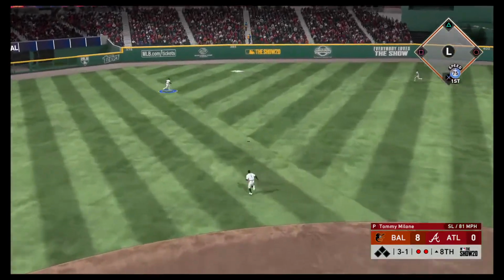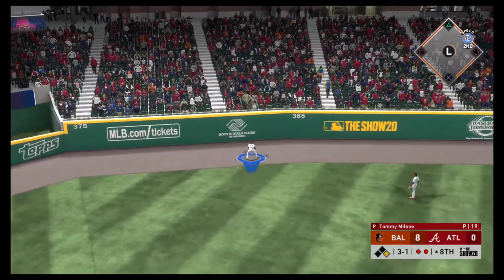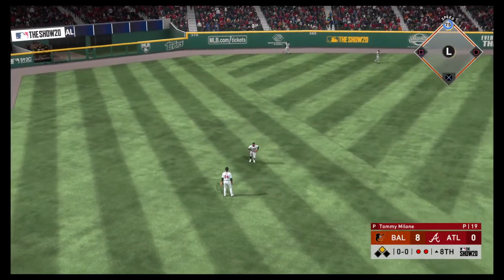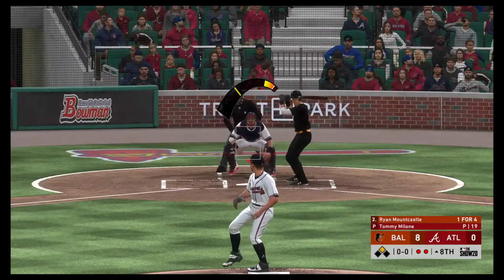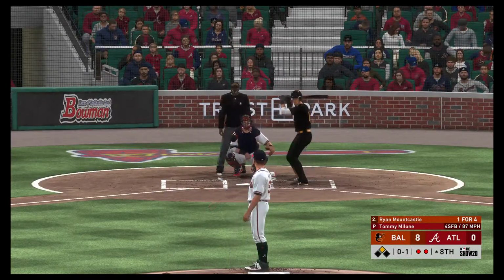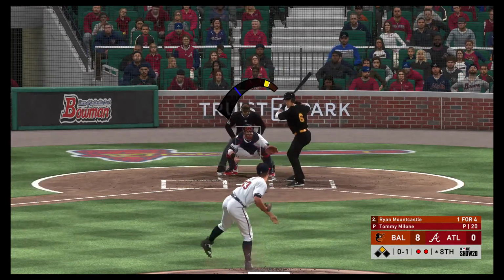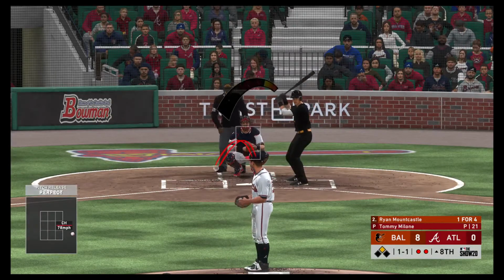This is line to left. And that ball gets down out near the wall and should be extra bases. And he'll coast into second here with a 2-out double. The first in now, Ryan Mountcastle. As he'll take a look at a high strike that time, it's 0-1. He comes into this appearance in the midst of a 1-for-4 day. Ball 1. 2 out here and a runner at second.